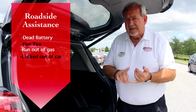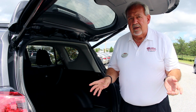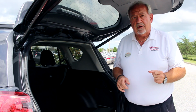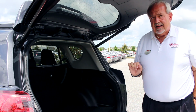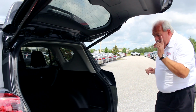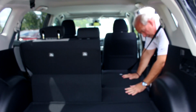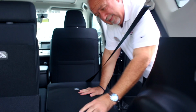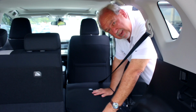And that is, if you have a dead battery, flat tire, run out of gas, or lock yourself out of the car, you call the 800 number for Toyota and they'll send somebody out on a road call. Now, as far as storage space, if you have two passengers, this side or both, if you notice this panel came down, it's designed so that smaller items don't fall down in between the seats and you have to fish them out later on.